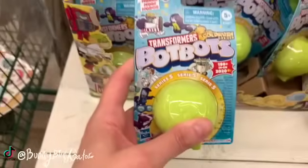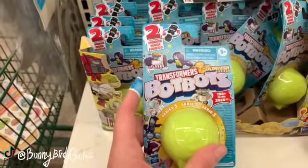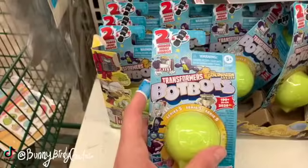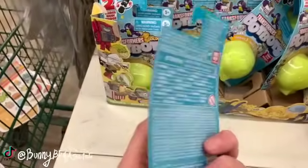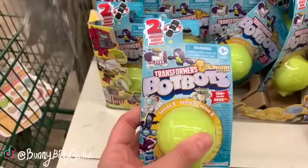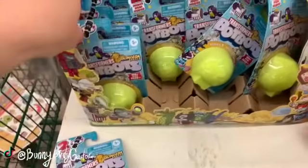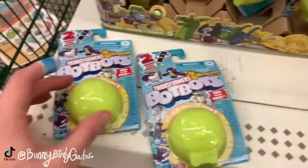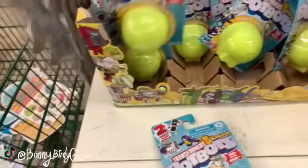I didn't find too many new items down the toy aisles, but this is definitely new. We have Transformer Bots, Series 5, and I know nothing about these. All I can say is stuff like this makes fun little gifts and stocking stuffers.